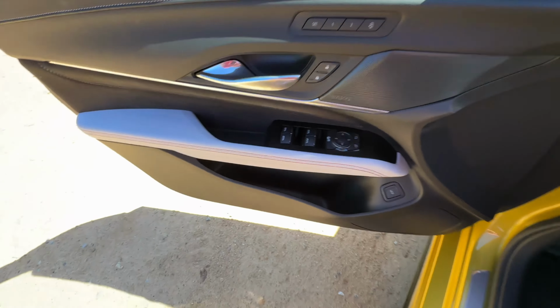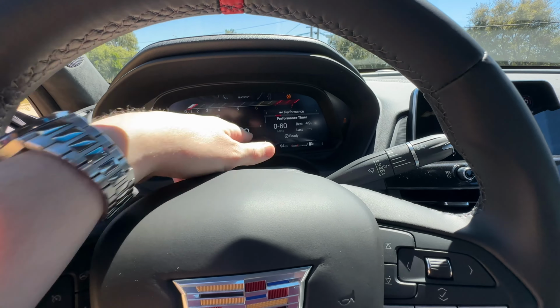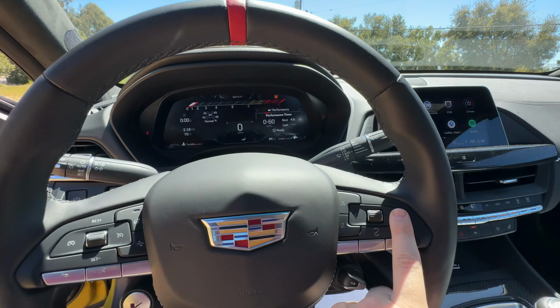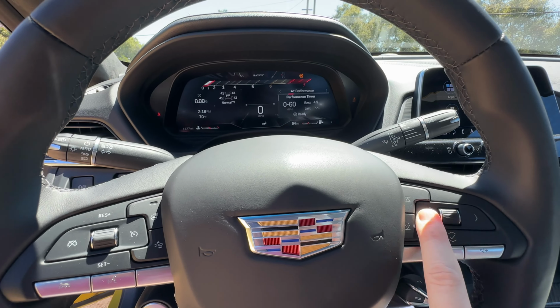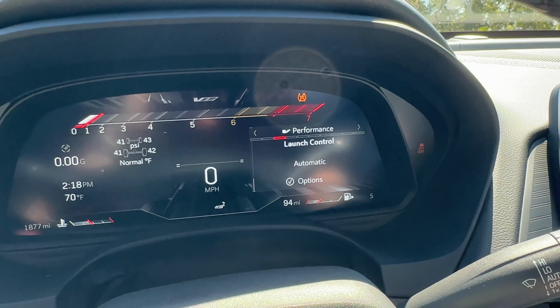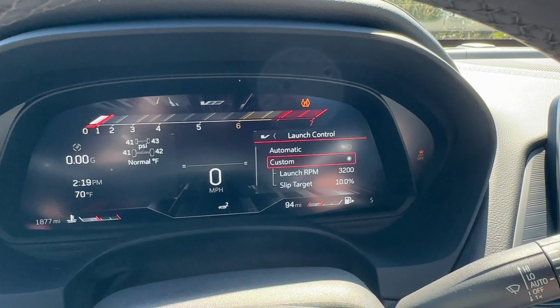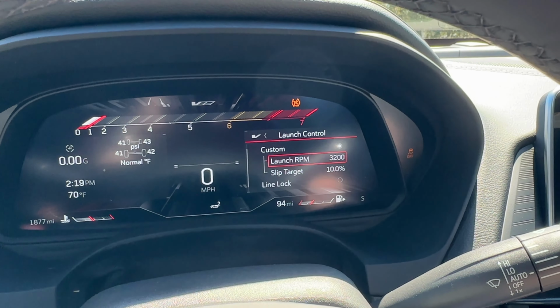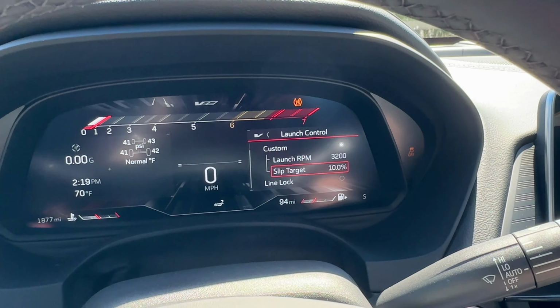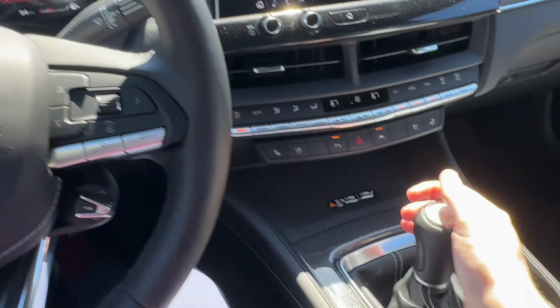Now, we do have a couple of really cool features in here. We've got a performance timer where you can track your 0 to 60, but what I think is really cool, I'll show you out on the road, is you can actually change the launch control. So let's go ahead and click on that. It's in automatic right now. We can put it to custom, and then we can change the launch RPM as well as the slip target, which I think is really cool. You can also do a burnout with line lock. All right, guys, let's take it for a drive.